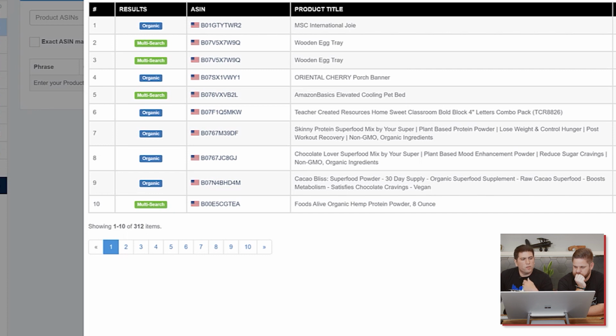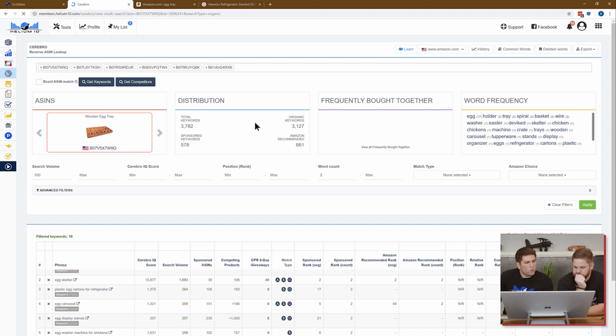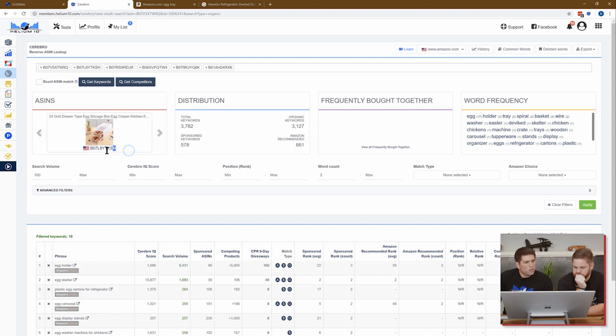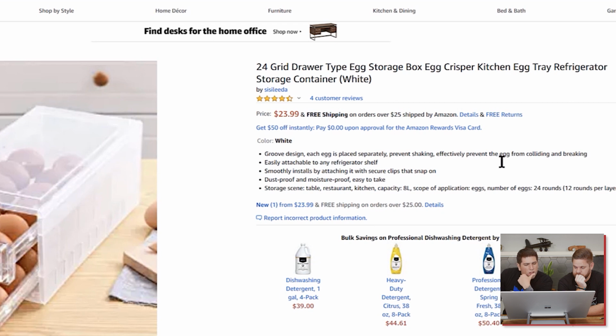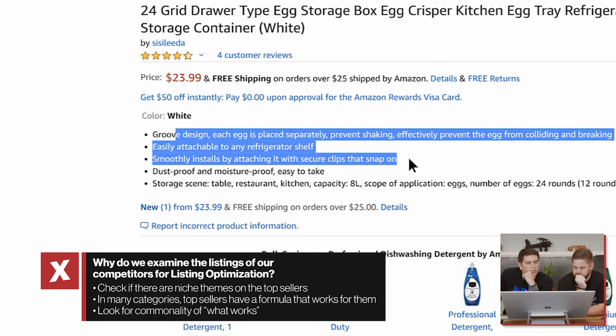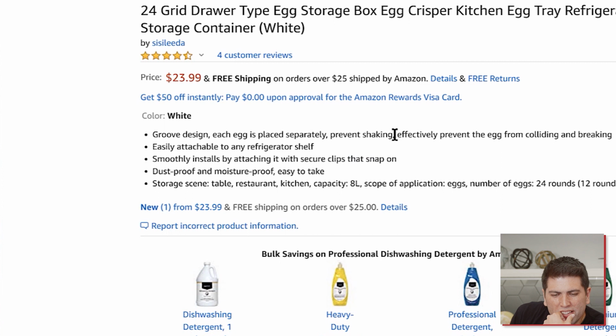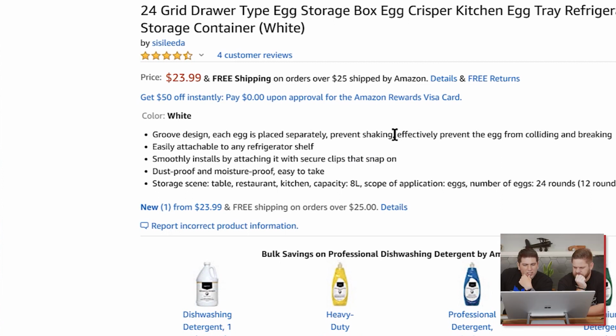Here we go. Let's open it up. All right, so there was our product. Here was one of them. Oh, wow, I didn't even realize I can just click on that and it comes up here. Okay. Groove design, each egg is placed separately. What? How does that tell me anything? Prevent shaking. Huh? Effectively prevent the egg from colliding and breaking. I don't think I've ever heard of eggs colliding as a word. Easily attachable to any refrigerator, shelf.